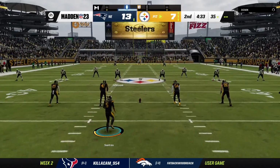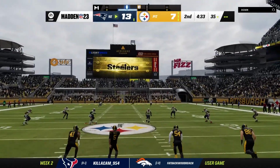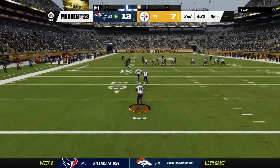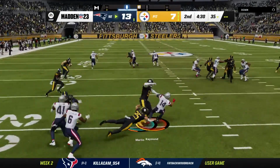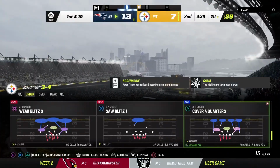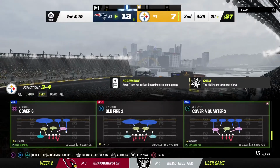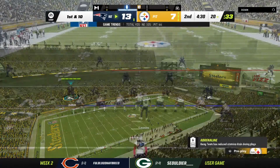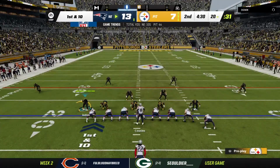Now after the touchdown, here's Santos to kick this one away. Here's Raymond bringing it out. And the decision to come out of the end zone is going to cost him 5 yards as he's taken down right at the 20. The Pats at the line, ready to go.